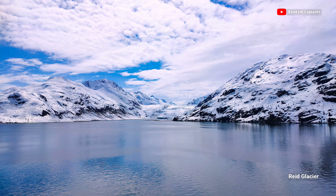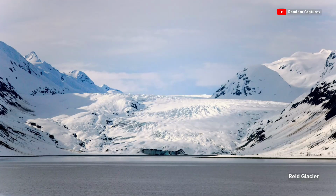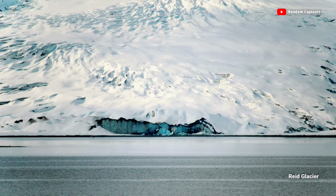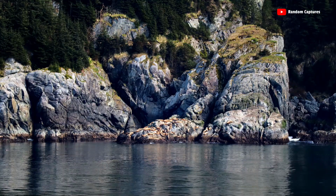We also passed by Reid Glacier. Reid Glacier shares a large ice field with Lamplugh Glacier and Margerie Glacier. On our way back to Icy Strait, we saw some sea lions resting on some rocks in the far distance.